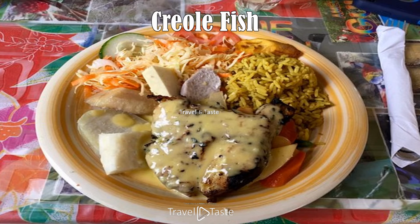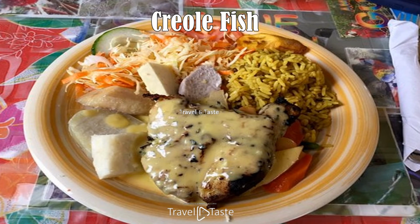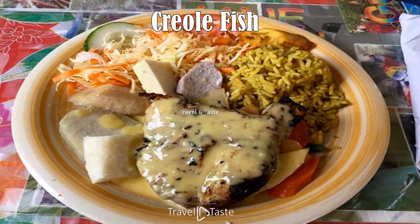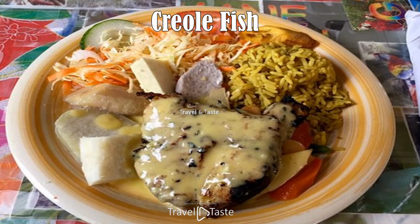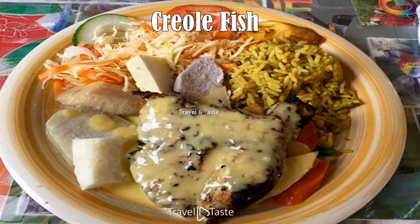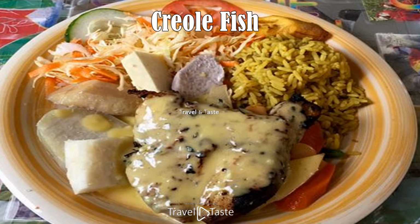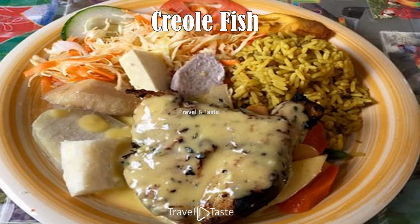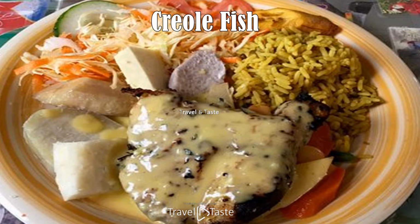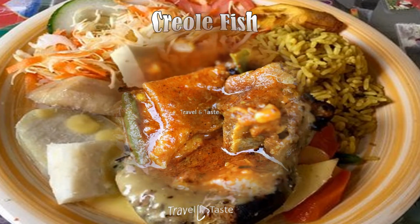Creole fish. Another common way of preparing fish is Creole style. This means with lots of local peppers, fresh seasonings, fresh tomatoes, and tomato sauce. Depending on preference, some people fry the seasoned fish and then use the fried fish to make a Creole sauce. Alternatively, the Creole sauce can be done by first sautéing the fresh ingredients and then adding the fish, leaving it to simmer till cooked to the perfect texture.